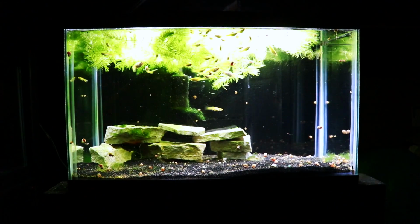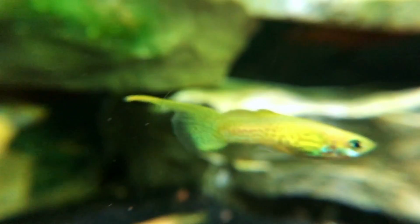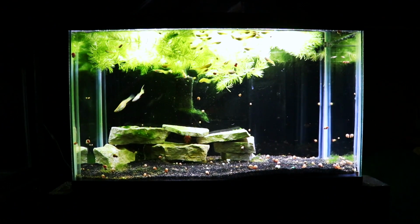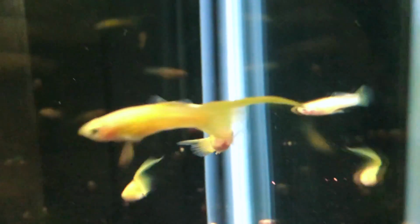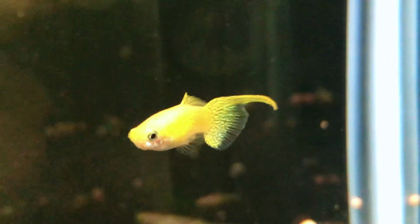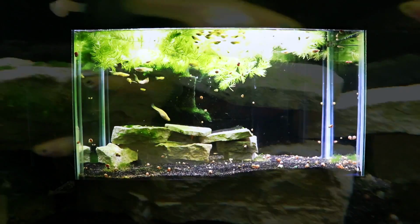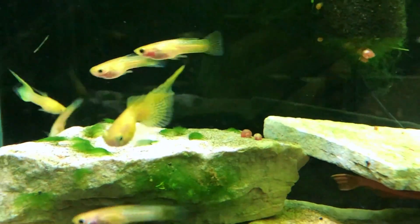So this is Luke's 10-gallon tank. This is just a breeding tank for him. It is housing some guppies. He's got some yellow snakeskin top sword guppies. These are actually, they came from Twin Cities guppies, and he's gotten quite the colony going here. Really cool. The males, as I'll show you in a second here with the close-up, the males have really awesome finish, especially that top sword.